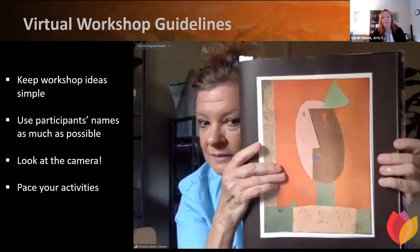But as soon as you look in the camera, people feel like you're looking at them. And it makes a big difference for workshops to make sure that you know where your camera is and you check in and you look up at the camera eye to eye. There's only so much you can do face to face over Zoom. And so that one tiny little moment of just looking in the camera creates a connection and a bond between you and the participants.